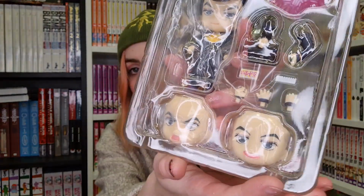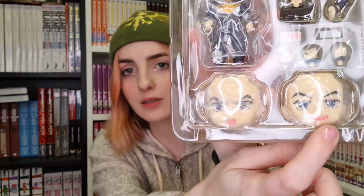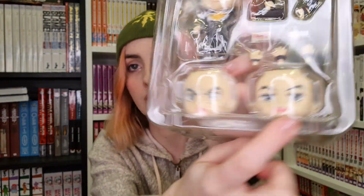Oh my gosh, which is your favorite face? Let me know in the comments. Mine is this one, the shocked one. Or is it this one? Like, he looks so happy. He looks like he's just eaten a really big, delicious meal. But the important thing is his eyebrows look incredible in every single one.